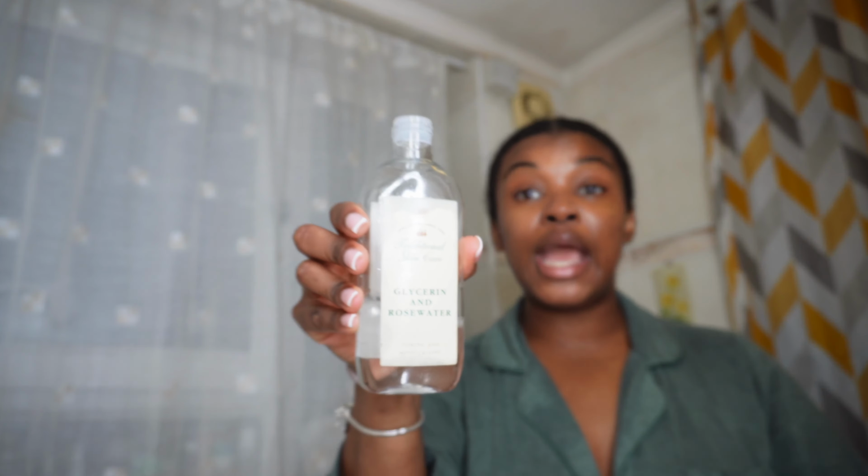Just this toner alone, look at this glow. Do you see that glow? That's just a toner, no moisturizer. Look at that. Look at it. If you're in the UK, if you sold this out, watch.